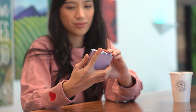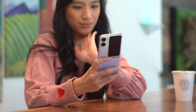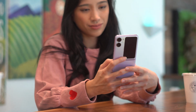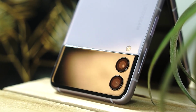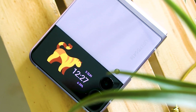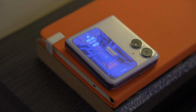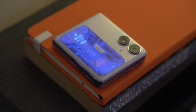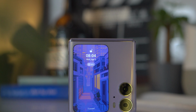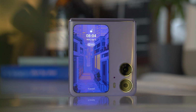When we talk about folding and flipping smartphones, it's hard not to talk about Samsung since they basically cemented themselves as the leader in this form factor. But that was during a time when options were, well, pretty scarce. But as each day passes, technology improves, and I can confidently say that the OPPO Find N2 Flip does bring pretty significant improvements to the flip game.